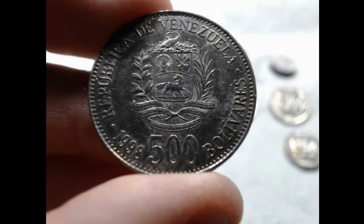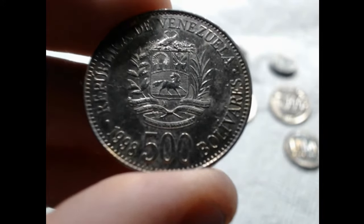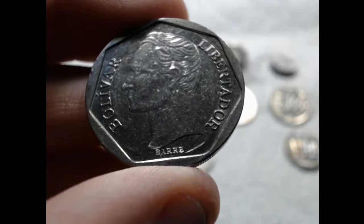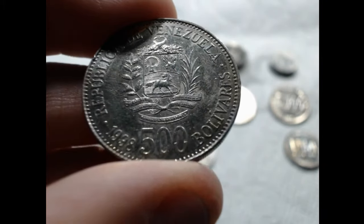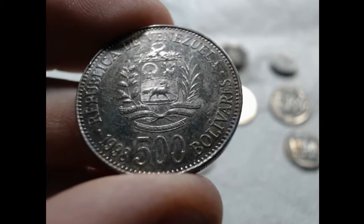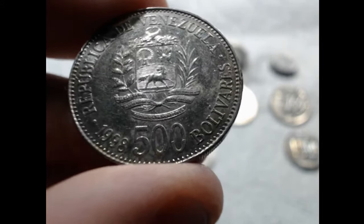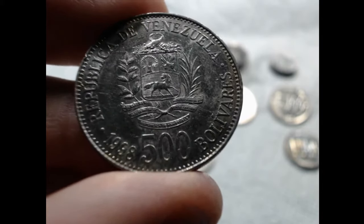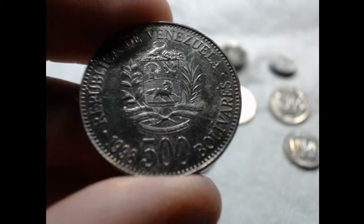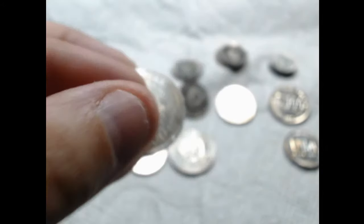This is the biggest coin of this lot, and it is a 500 Bolivars unit. So a lot of these coins have the same kind of design as the front and back, but they just make them a little bit bigger. This one, I could not find any mintage numbers on this one, so I'm not sure if there is any varieties particular to this one, like some of the other ones. This is a nickel-clad steel, and this one rates a little bit higher. This is a 10 on the rarity index.